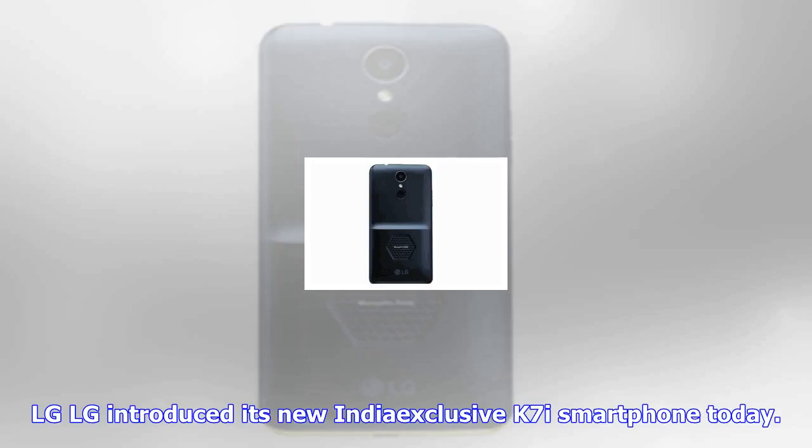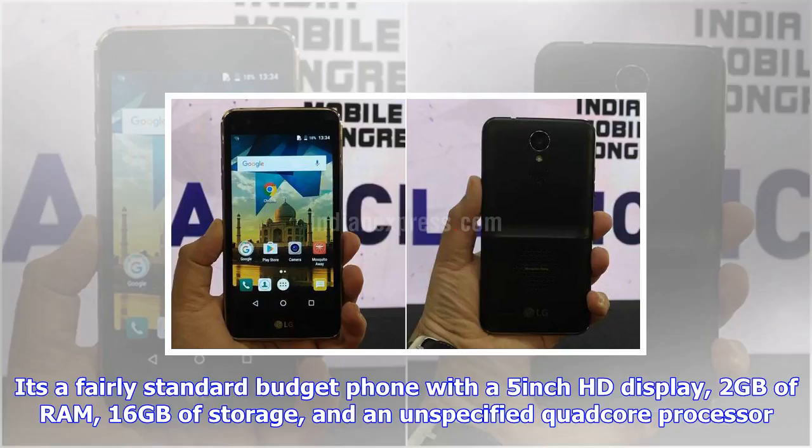LG introduced its new India-exclusive K7i smartphone today. It's a fairly standard budget phone with a 5-inch HD display, 2GB of RAM, 16GB of storage, and an unspecified quad-core processor. It's even running Android Marshmallow with no public plans of updating to Nougat or Oreo. What a classic budget phone move!